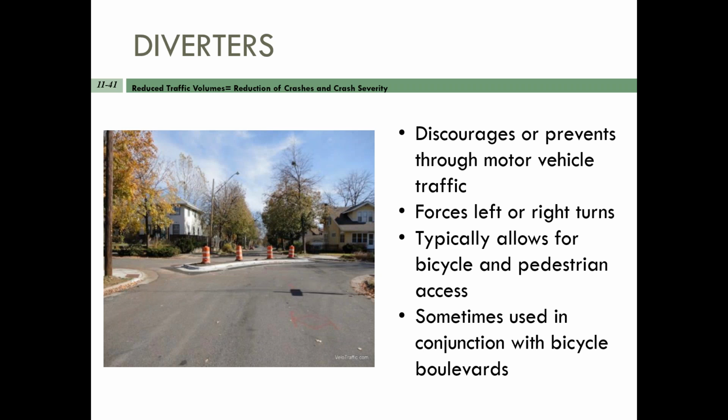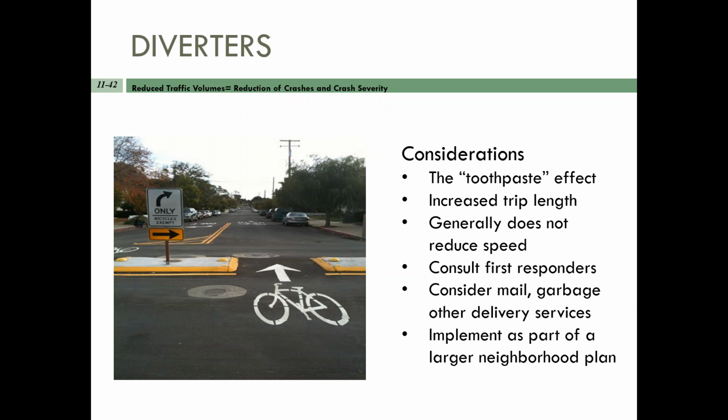So quite often it's used in conjunction with bike boulevards, but there's also a lot of potential downsides of this, and so I'll hit those on the next slide here. It's certainly what I always call the toothpaste effect. If you don't allow people to use one street, they're going to go to a different street. So you always want to do this within the context of a larger neighborhood traffic plan or transportation plan. It can actually cause more traffic because now you have to go around the block, for example, to get to your house. And so in terms of vehicle miles driven, it could also increase that.